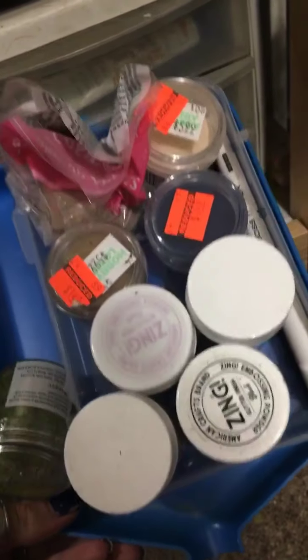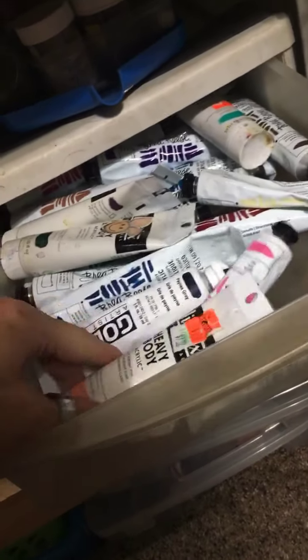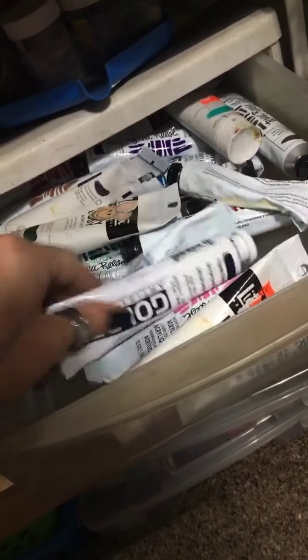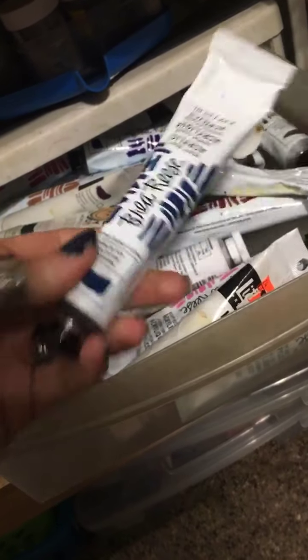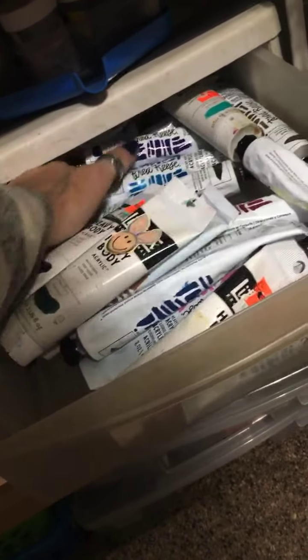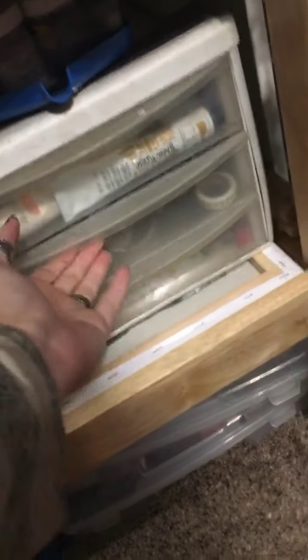embossing things. As you can see, I buy them when they're on clearance because it's not something I use a lot. This has got my heavy body paints and my Brusho, which are color codes. I noticed since I haven't been using them a lot, but that's where they are.